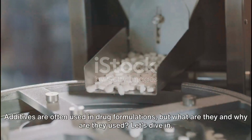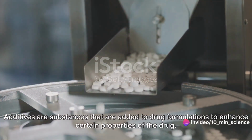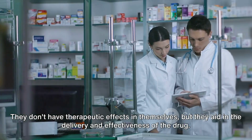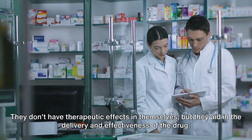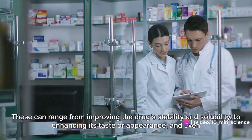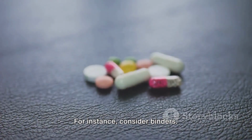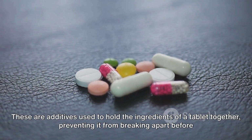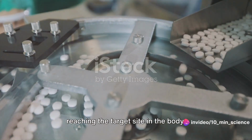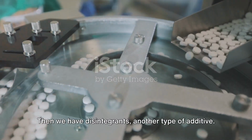Additives are often used in drug formulations, but what are they and why are they used? Let's dive in. Additives are substances that are added to drug formulations to enhance certain properties of the drug. They don't have therapeutic effects in themselves, but they aid in the delivery and effectiveness of the drug. These can range from improving the drug's stability and solubility to enhancing its taste or appearance, and even to controlling its release into the body. For instance, consider binders. These are additives used to hold the ingredients of a tablet together, preventing it from breaking apart before reaching the target site in the body. Common examples of binders include substances like acacia gum and cellulose derivatives.